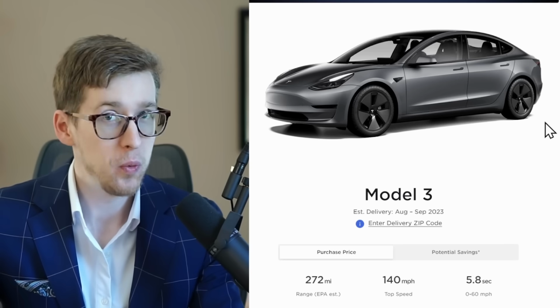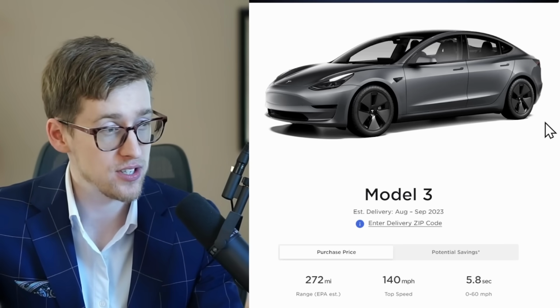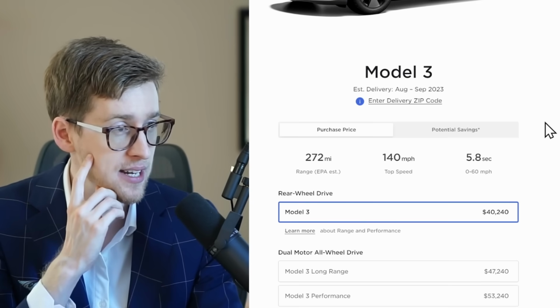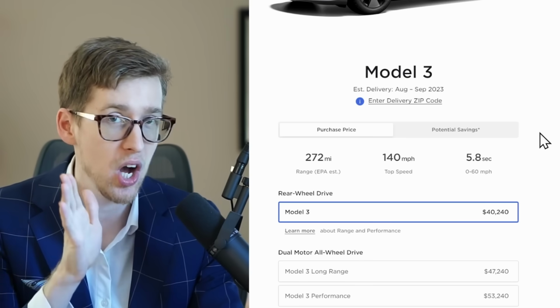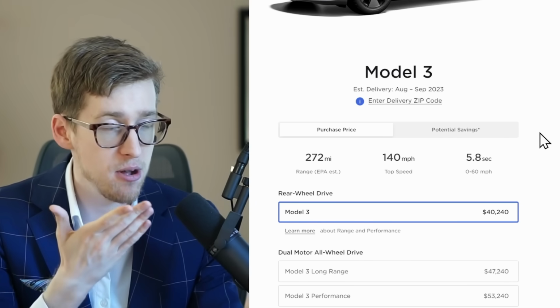And I know some of you will say, but that's pretty decent range, isn't it? Well, if you get an LFP battery, for example, this Model 3 rear-wheel drive, you can charge it every single time to 100%. So that makes it actually okay. But the thing is, this is not an LFP battery, so can you charge to 100%?